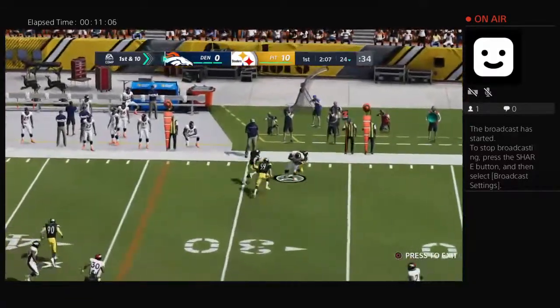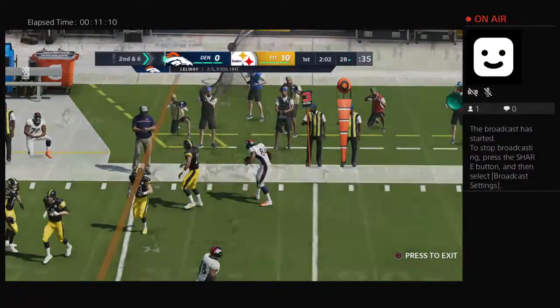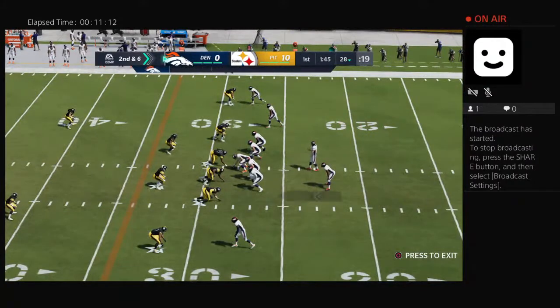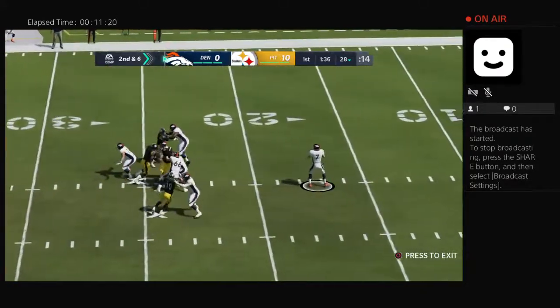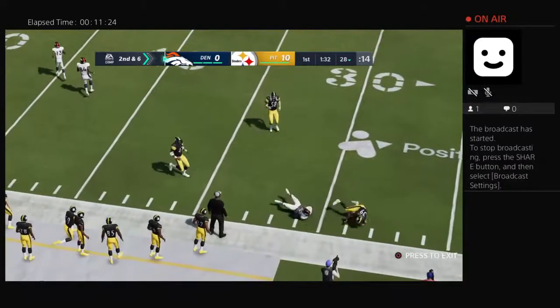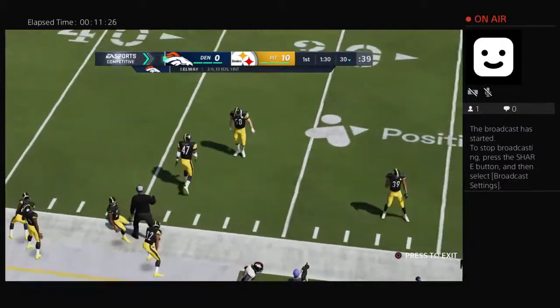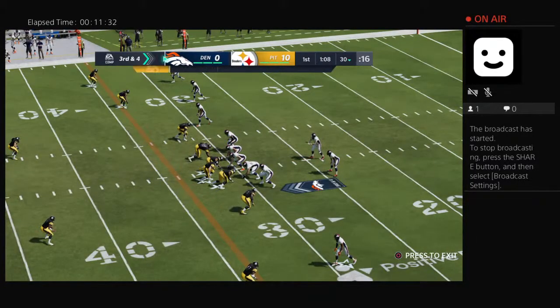Here's a throw, complete right side to start things out. They'll contain him to just 4. 2nd down. Complete to number 84. A gain of 4. It's now 2nd and 6 at the 28-yard line. Now a throw left sideline. Here's complete. And only able to get 2 here. Stopped at the 30. A 2-yard gain on the play.